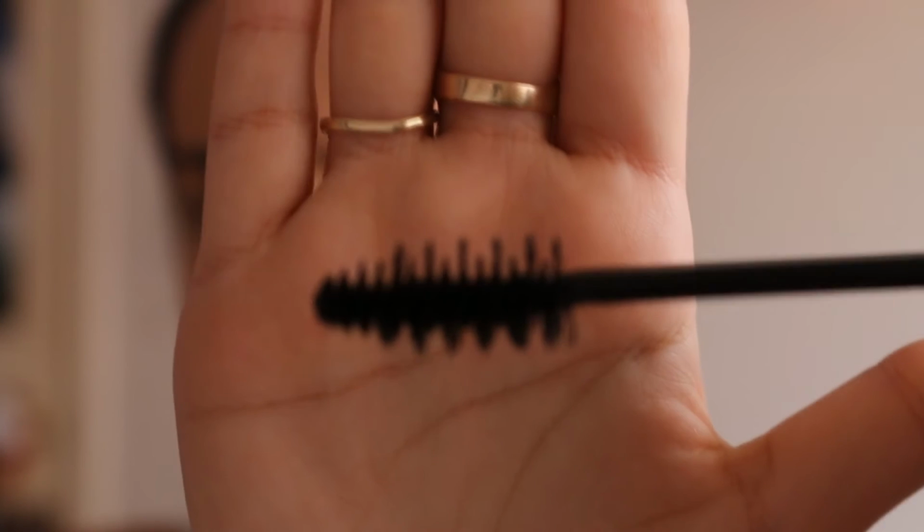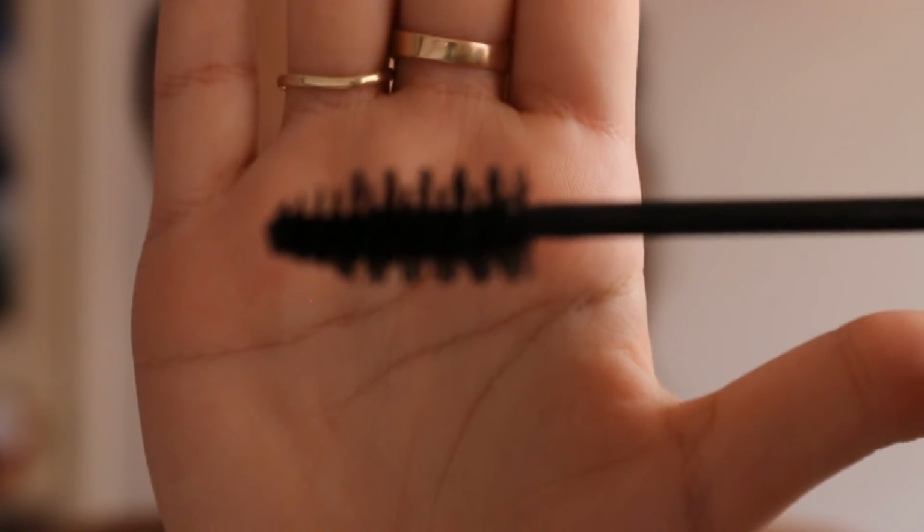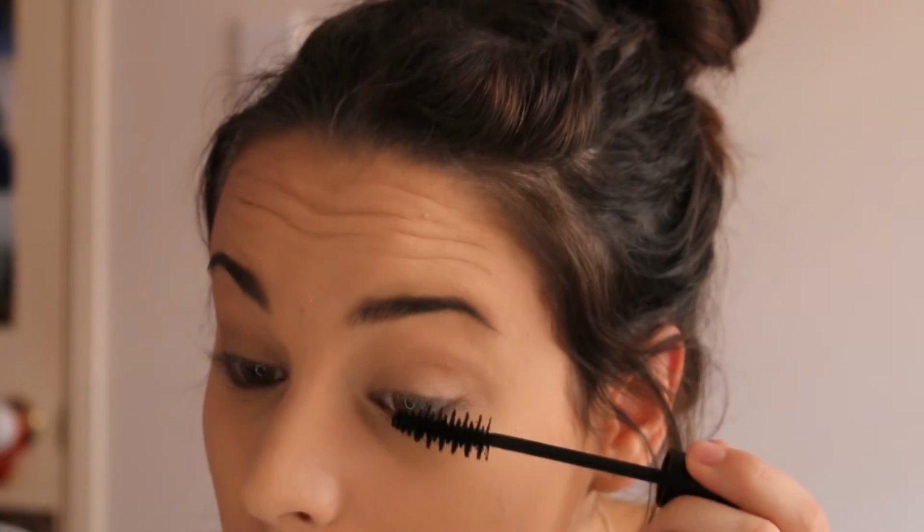So I'll be using the Too Faced on my top lashes and the Rimmel on my bottom lashes. So I'm going to be applying my Too Faced mascara. The brush is really big. It may not seem that big on camera, but it is really big. So I'm going to be using my beauty mirror for a close-up look.